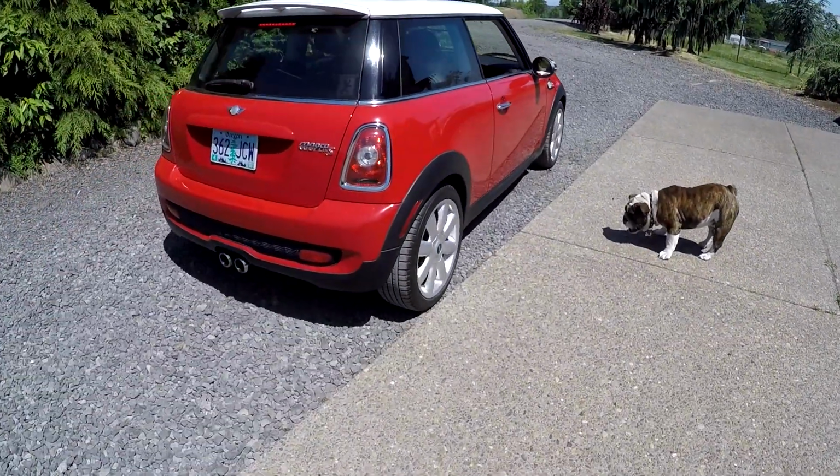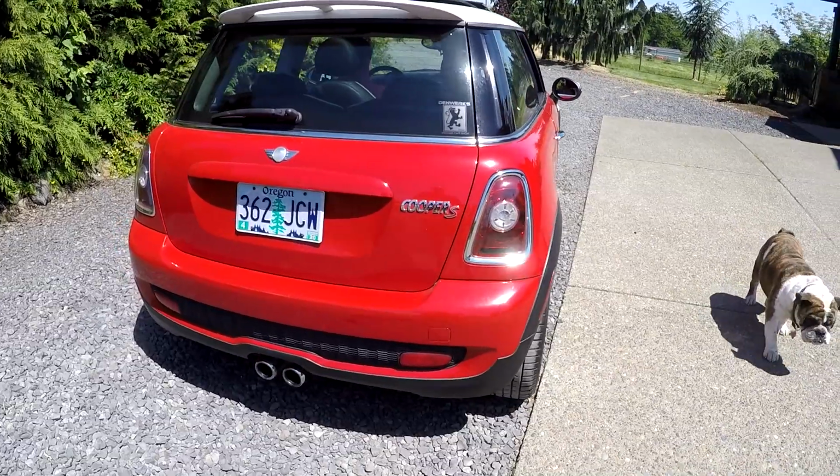Try to get Stanley run over by throwing him a treat. He works pretty cheap though.